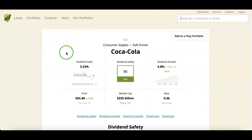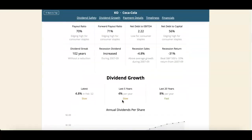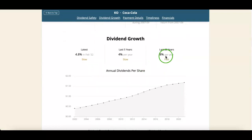If you look at Simply Safe Dividends, based on their dividend safety score, they're rated as 80, which is safe. Your dividend yield is 3.23, and here is your beta. Market cap is mega cap. If you look at the key metrics, dividend streak of 102 years without a reduction. They've increased their dividend, 70% payout ratio. And then the dividend growth over the last 20 years is 8, and the last 5 years is 4.